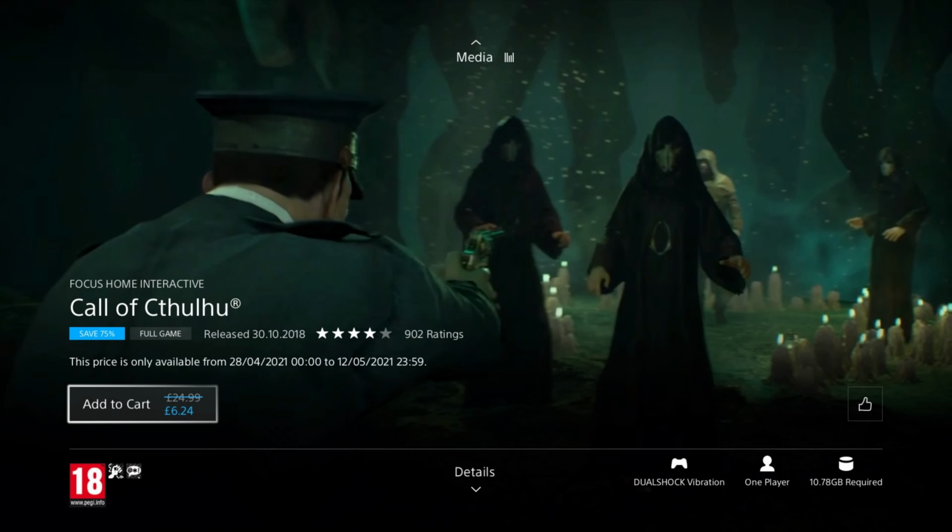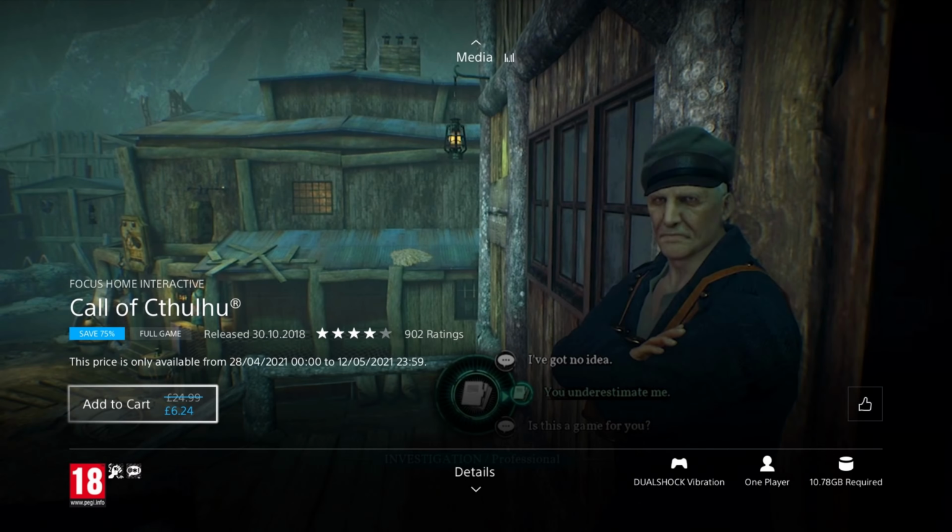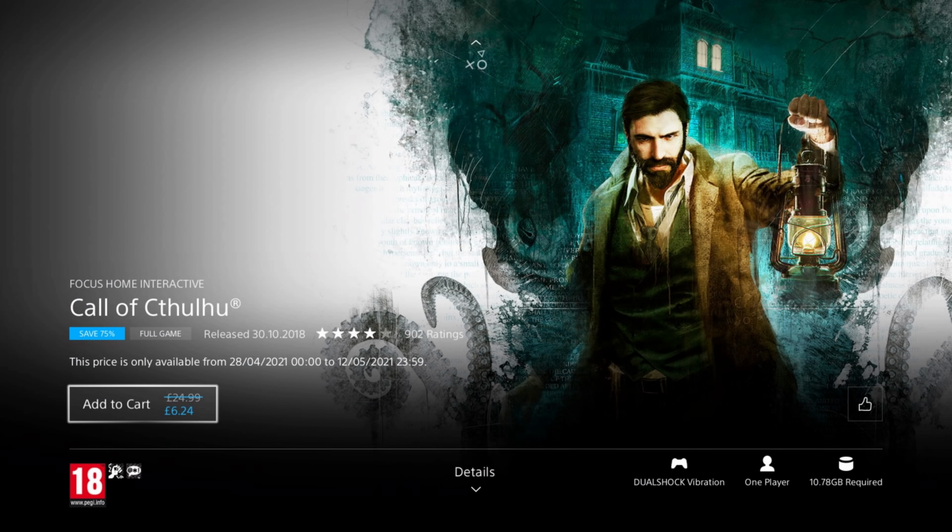Anyone who's familiar with the Cthulhu mythos will know what's in this game, so if you're a fan of horror and you like investigating things, you'll probably really like this game. And if you're a fan of Cthulhu, then you'll definitely like this game. But if all of that sounds terrible to you, then there's plenty more games for you to take a look at.